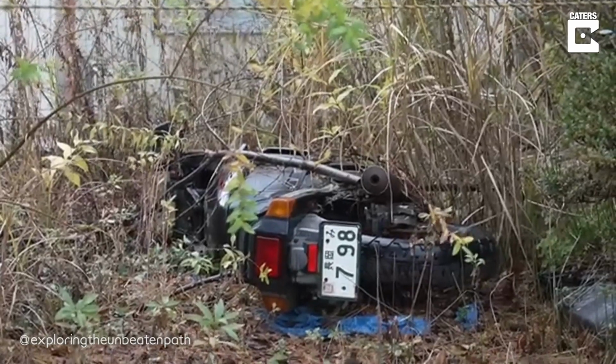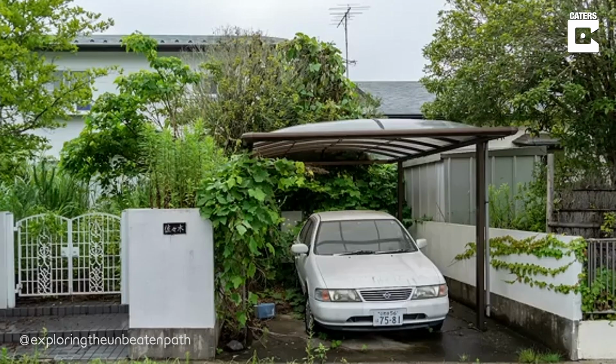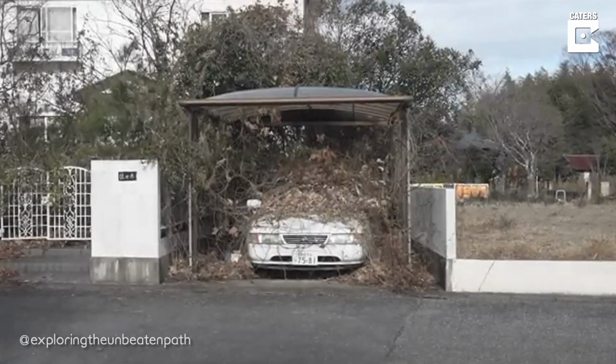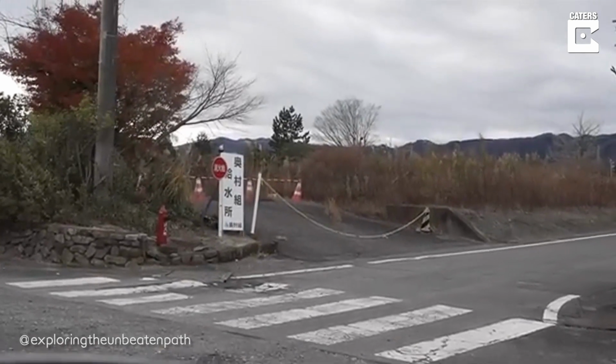There are also many motor vehicles left behind. Some consumed by nature. Here you can see how fast it goes in a few years. Even some houses are almost completely overgrown. One of the schools we visited has been demolished.